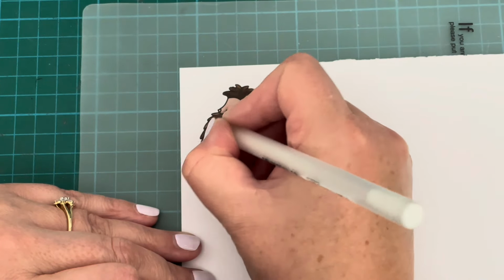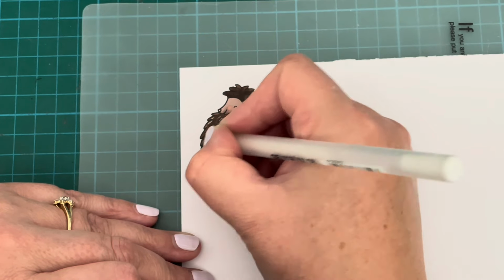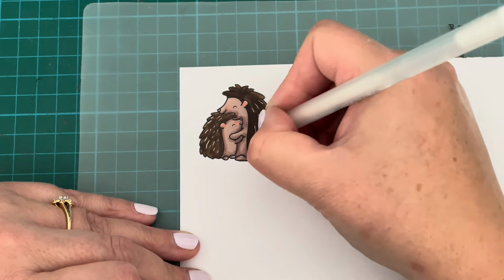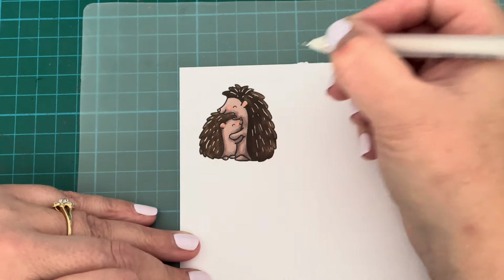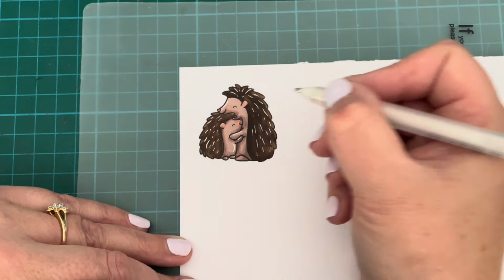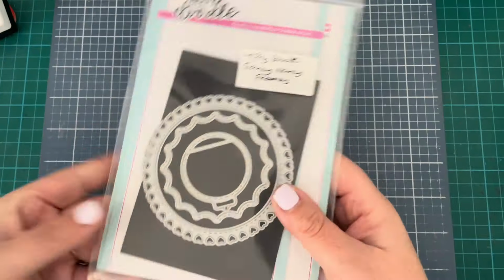So I have my Sakura Jelly Roll pen here. I'm adding a few little flicks of that in there as well to look like hedgehog spines. Hopefully it works. I'm never quite sure what I'm doing with this, but I just put it wherever I feel it looks good and hope for the best. So I think it's worked out okay. Once that is done, I will go ahead with the coordinating dies and cut these little hedgehogs out and start the rest of my card.